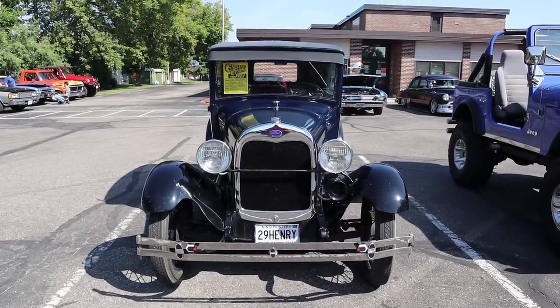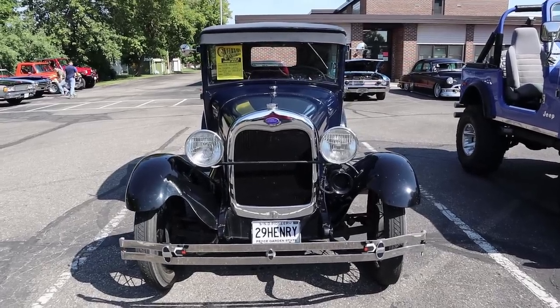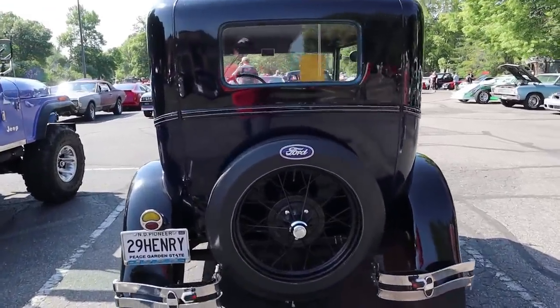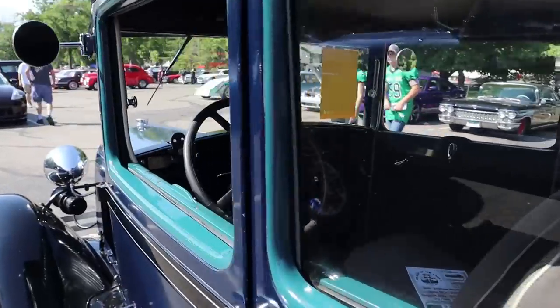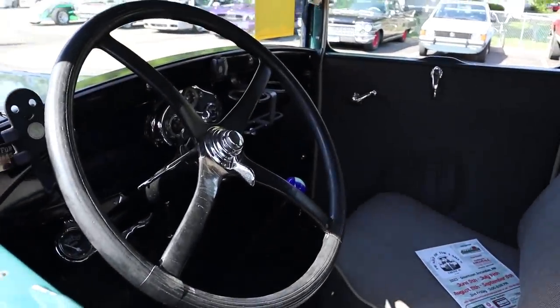1929 Ford Tudor. Looks like they've nicknamed it Henry. I know, but it's a Jeep.